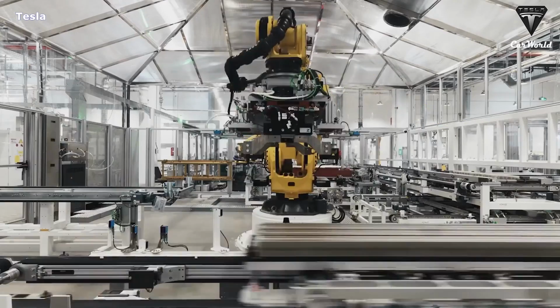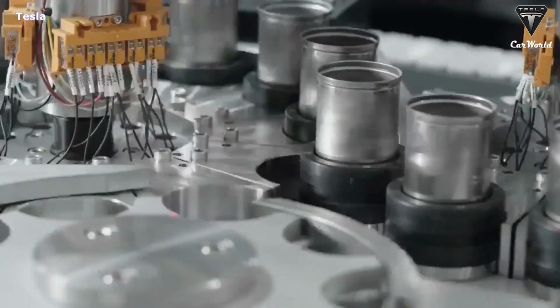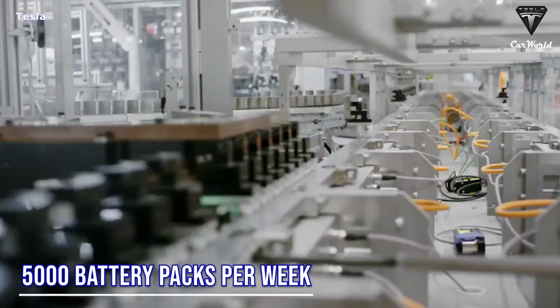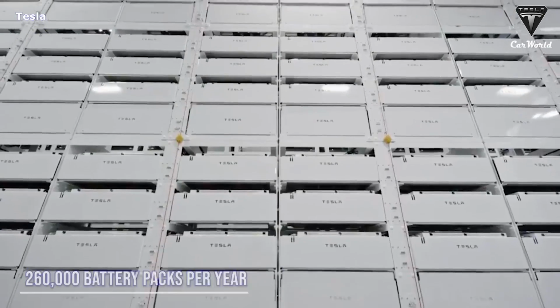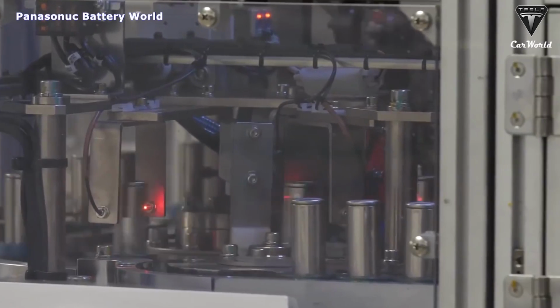Besides that, in a reply to a question from an investor regarding the 4680 production ramp at Giga Texas, Buglino, that's Drew Buglino, said Tesla expects the facility to make enough cells for more than 1,000 battery packs per week by year's end. By 2023, the capacity of this factory can be up to 5,000 battery packs per week, which means 260,000 battery packs per year. This makes it possible for Giga Texas to outpace the Fremont test plant next year.